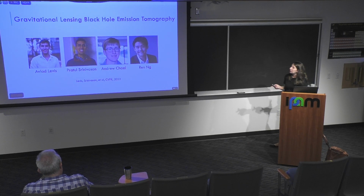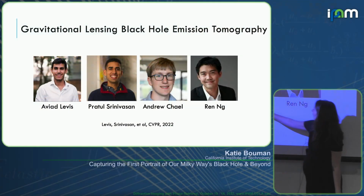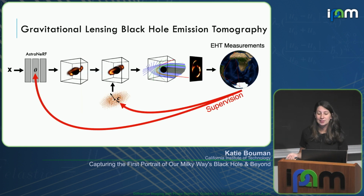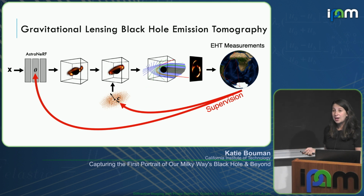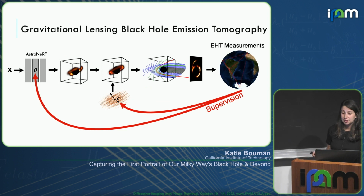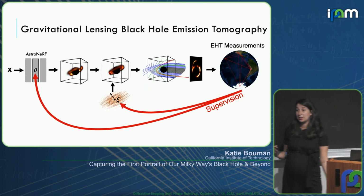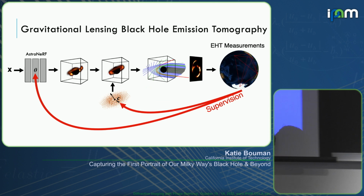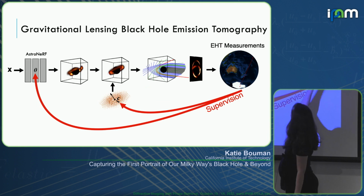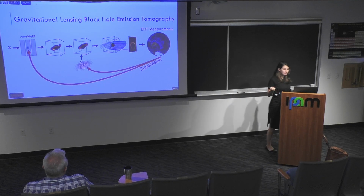This work is being led by Aviad Levis, who's a postdoc in my group, but also with collaborators Pratul at Google, Andrew at Princeton, and Ren at Berkeley. I don't have time to get into details, but to give you a rough idea, we take inspiration from very popular work in computer vision now called neural radiance fields, and we build this whole end-to-end deep learning network that allows us to solve for the 3D emission at some time 0 and an axis of rotation of the black hole. By solving for those jointly, using the sparse measurements from our array, we can try to recover what that 3D emission might look like.